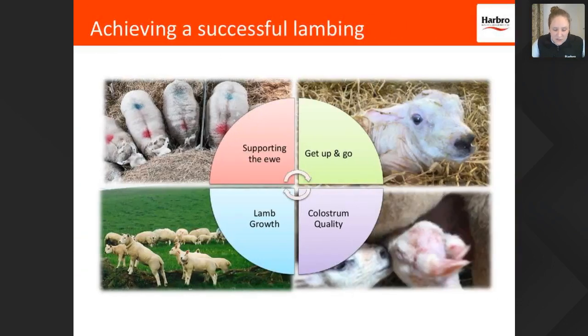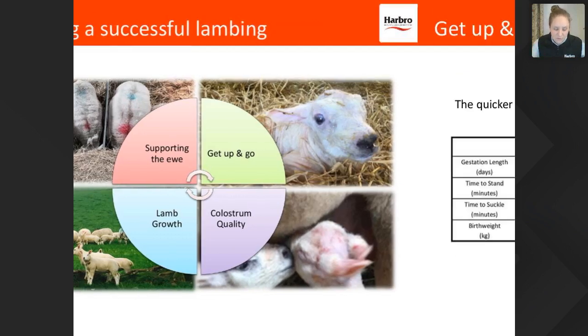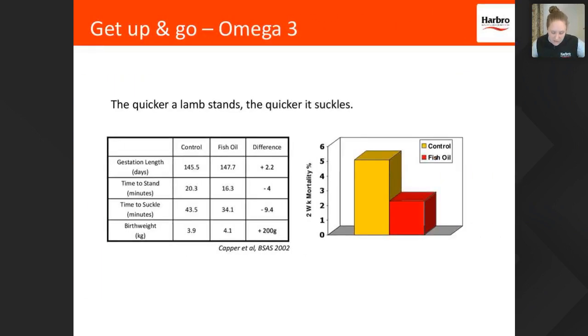Okay, so we've looked after the ewe, we've had a seamless lambing, so that's all good. But how does what we've fed the ewe affect the get up and go of her lambs? So we all know that in the lambing field or in the shed, if we get the lambs out and alive and suckled, you're pretty much in a home run. It's so important to make it past day 1. If we make it past day 1, we've got a much better chance of survival.